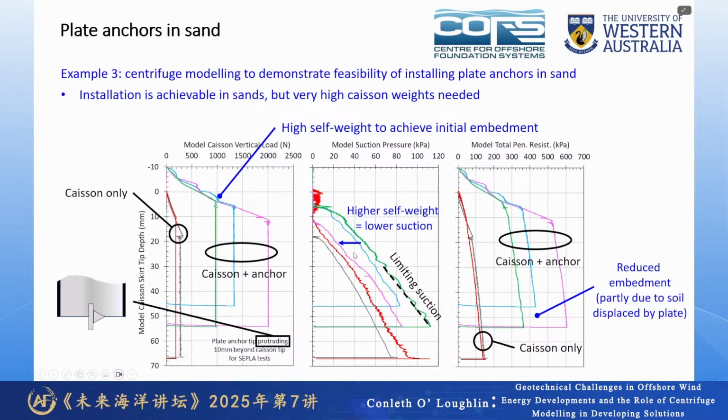And then the next slide is showing the suction pressure required to install it. So obviously, the higher the self-weight, the lower the suction. So this pink one, which had the 2 kilonewton self-weight, required less suction. But in all of these cases, they are still requiring more suction than the caisson only one, which makes sense because there's more penetration resistance to overcome.